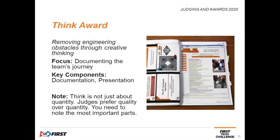So a note to think about is Think is not just about quantity, it's also about quality. Now, especially this year, judges are going to want to see 15 extremely quality pages with the engineering portfolio. So it won't matter as much this year if you have 3-inch binders. It's going to matter really the quality over the quantity. That's what judges have always preferred, and it's an especially focus this year. So you need to make sure you're noting the most important parts.